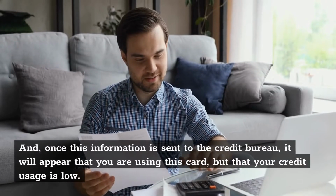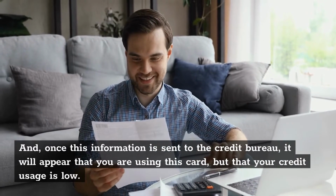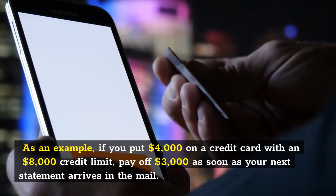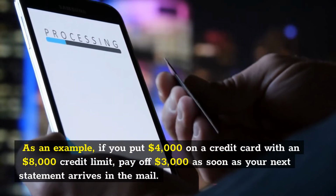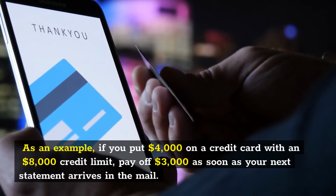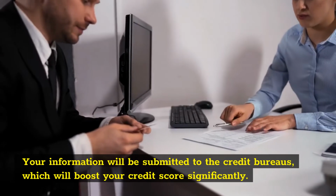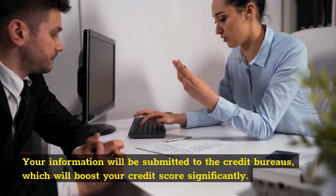And once this information is sent to the credit bureau, it will appear that you are using this card, but that your credit usage is low. As an example, if you put $4,000 on a credit card with an $8,000 credit limit, pay off $3,000 as soon as your next statement arrives in the mail. It will just show that you have a fresh $1,000 balance. Your information will be submitted to the credit bureaus, which will boost your credit score significantly.